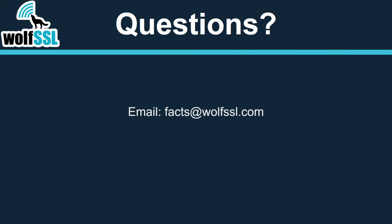Another question, can wolfBoot work without TPM hardware support? Yeah, certainly. So TPM is only there as a supplementary way to store private keys and secure keys. So you can absolutely, we've got tons of examples on how to use wolfBoot.